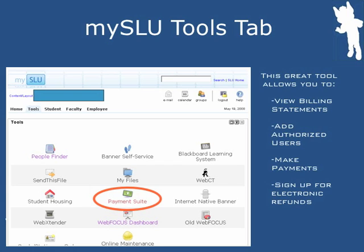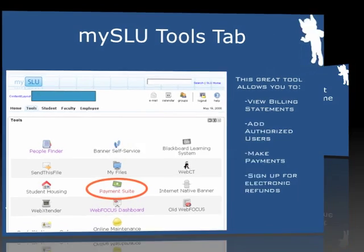You as the student can use this portal to make a payment by yourself, to add the information for an electronic refund, or to just view the mailing statement each month.